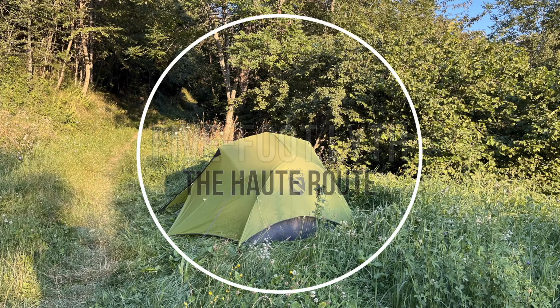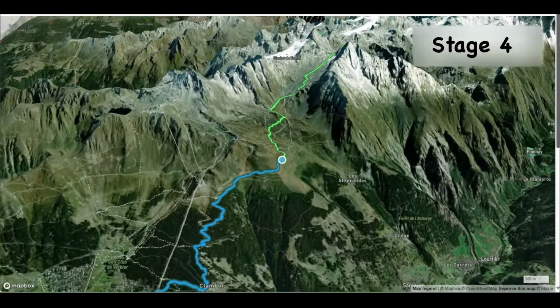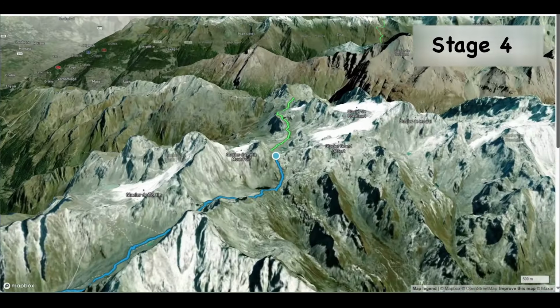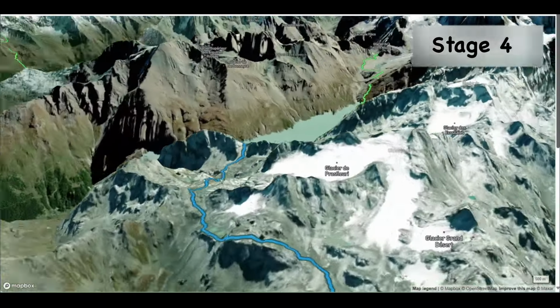If you've been following, you last saw us pitched in a lovely spot above Le Chable, and now we're headed for the Cabane de Mont, where we'll meet up again with Graham, who took the cable car the previous afternoon. We'll be pitching up at the Grand Désert and then Lac de Die.